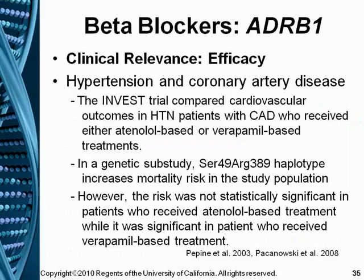Then what is their effect on the clinical outcomes? The INVEST trial compared cardiovascular outcomes in hypertensive patients with coronary artery disease who received atenolol-based or verapamil-based treatment. In a genetic sub-study of the INVEST trial, patients who carried the serine 49 arginine 389 haplotype had an increased risk for death compared with the patients who did not carry the haplotype. This haplotype consists of the two alleles that may confer higher beta-1 receptor activity, and this may explain why the patients with the haplotype had a higher risk for death overall.